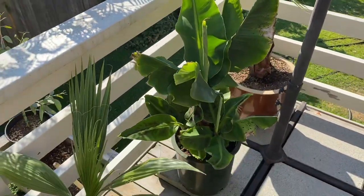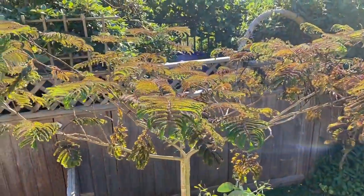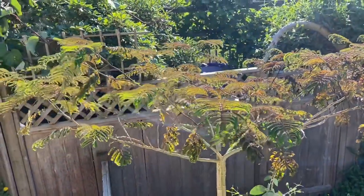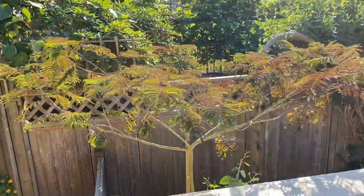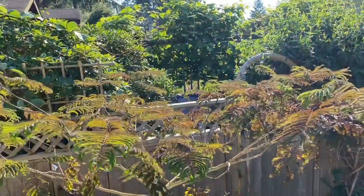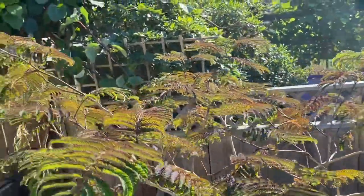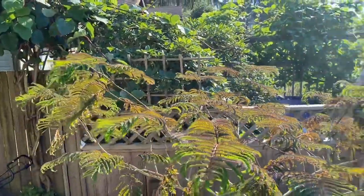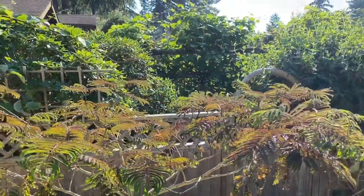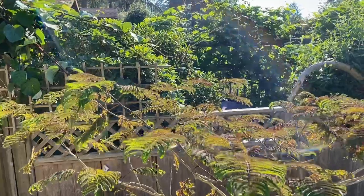It's a Cavendish banana doing okay. And a mimosa, chocolate mimosa tree, also doing okay. And chocolate mimosas, when they get too hot, they will actually fold up their leaves and try and conserve moisture that way. So this thing is sort of doing it now, but when they really close up, you don't even really see any leaves. They're just like little strings hanging down.